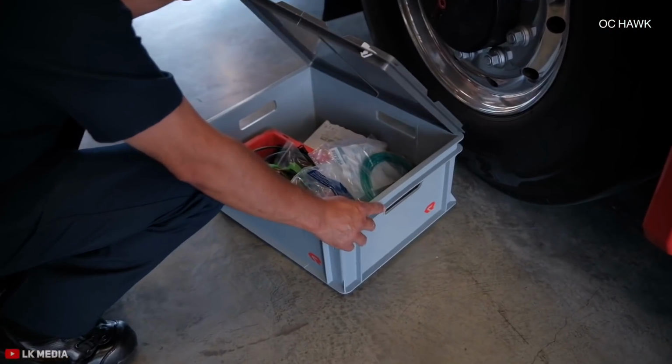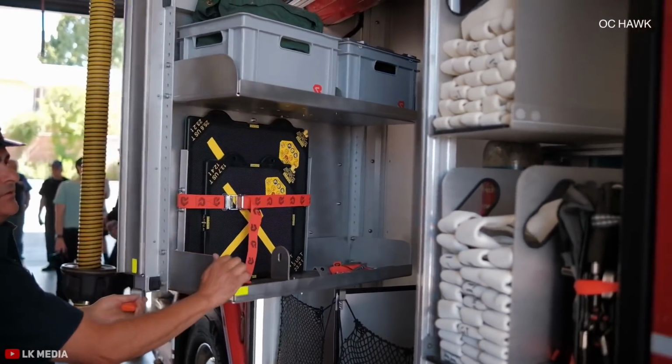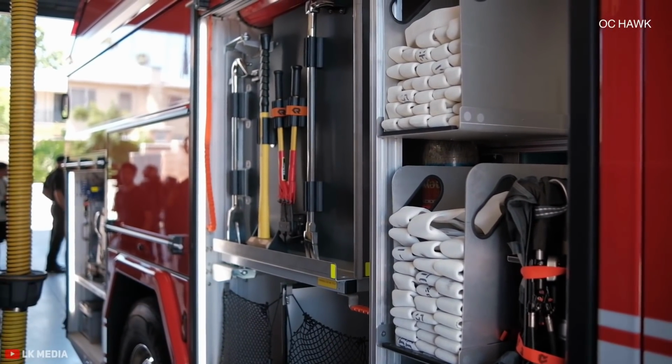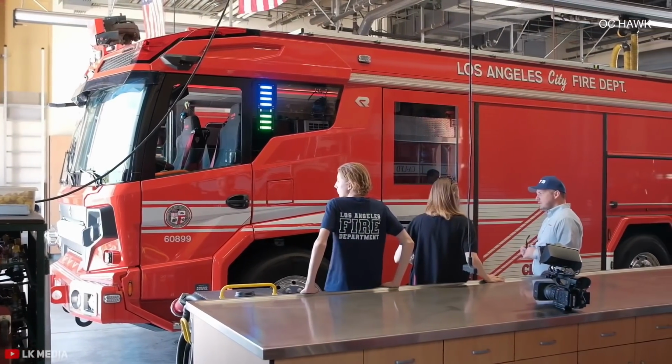The other thing that it has is the booster reel, which we don't have on our engines. That's a line that's smaller in capacity, but it's really agile. So that gives our firefighters the ability to immediately pull off that booster line and knock down any types of smaller spot fires, especially on brush fires.